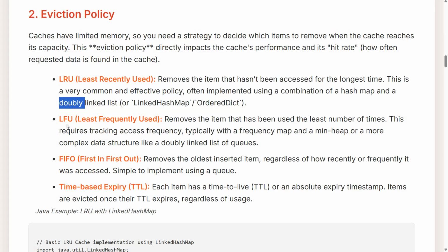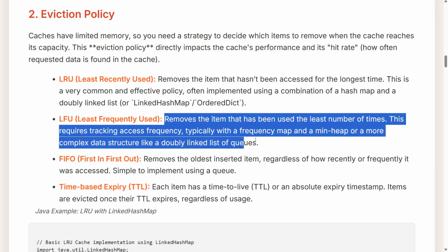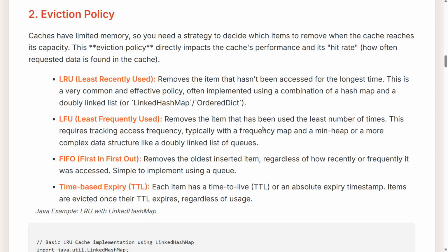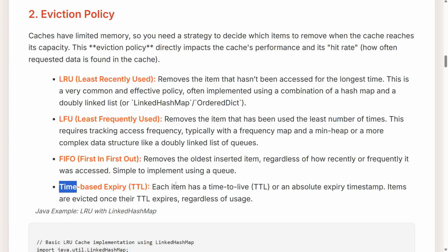Gotcha. Then there's LFU, least frequently used. Okay, different approach. Yeah. This one removes the item that has been used the least number of times. So it's about frequency, not just recency. But that means it has to constantly track access counts, which adds a bit of overhead. Right, keeping score. Exactly. Then there's FIFO, first in, first out. Sounds simple. It is the simplest. It just removes the oldest inserted item, the first one that came in, regardless of how often it's used or how recently. Straightforward, but maybe not always the smartest. And finally, there's also time-based expiry, or TTL, where items just get removed once a set time to live expires, no matter how much they're being used, which kind of leads into the next point, actually. That's a great overview.